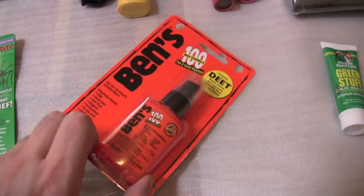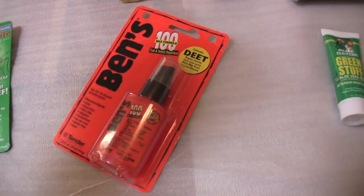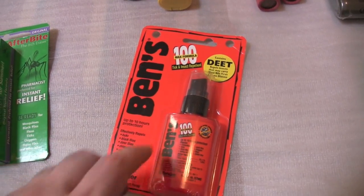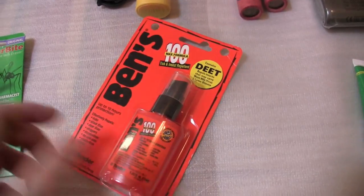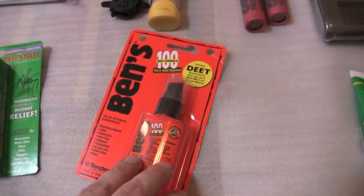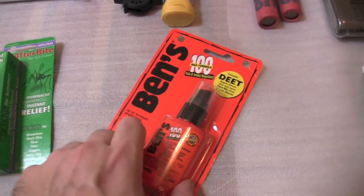Let's talk bug repellent. This is Ben's 100% Deet bug repellent. I would recommend 100% Deet if you're going out into the deeper woods. The mosquitoes in Canada and Alaska in the dead of summer are going to be crazy. So I wanted to get this. This is a little bit stronger than the stuff you would spray on your kids when they go to the lake or something, but the caution is it is 100% Deet, so you want to wash your hands after applying this because it will make you sick.